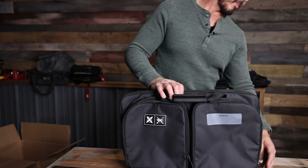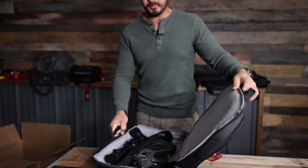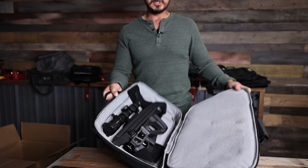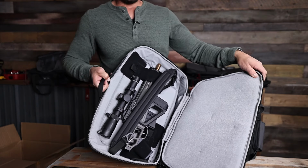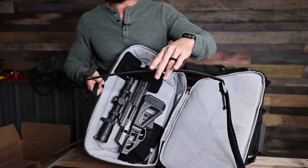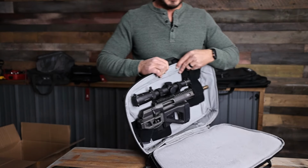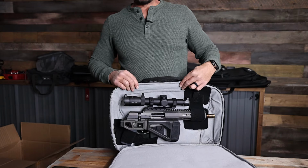So then the main pocket here, fold open, and we'll show you actually real quick. So this is Velcro lined. This is just a strap you can add to it. This side is Velcro lined as well. So over here, I'll show you.